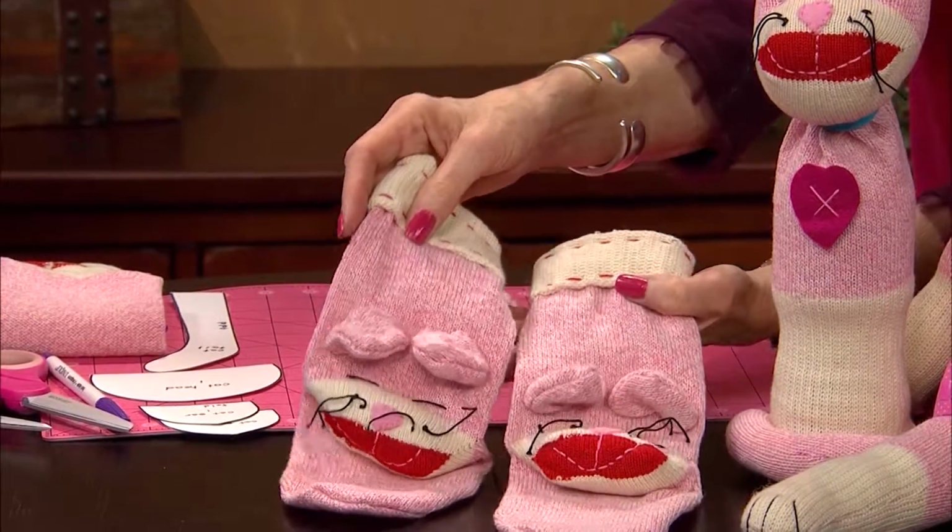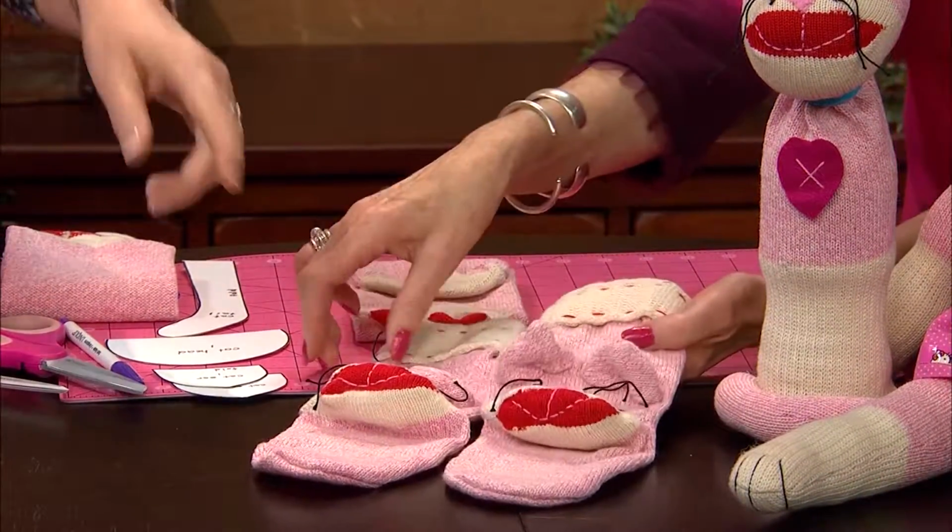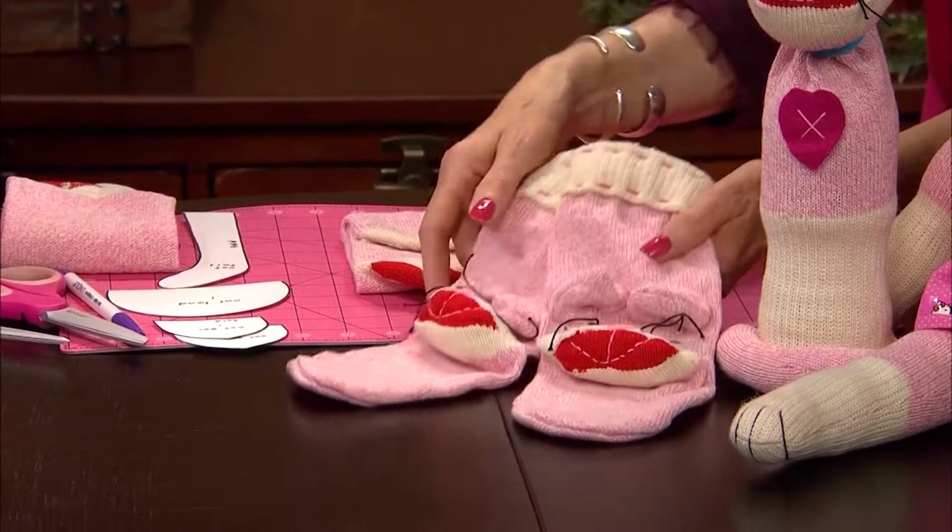These would certainly be a conversation piece when you wear them. The red heel makes such a cute muzzle. So that's all that is. It's just stuffed a bit. Okay, show us how we get started.